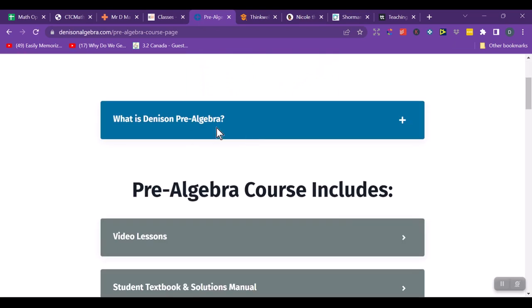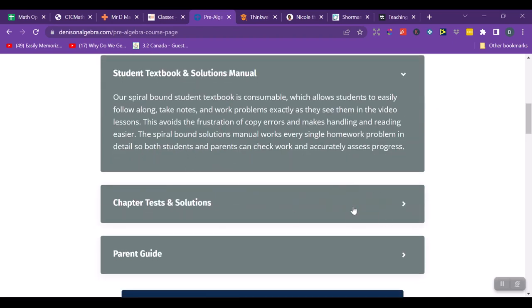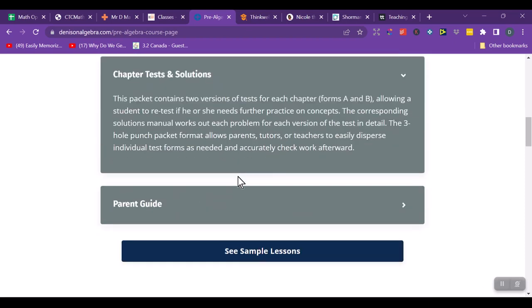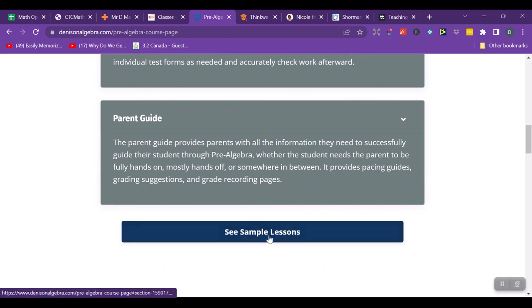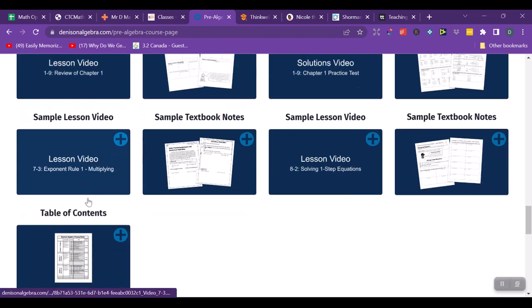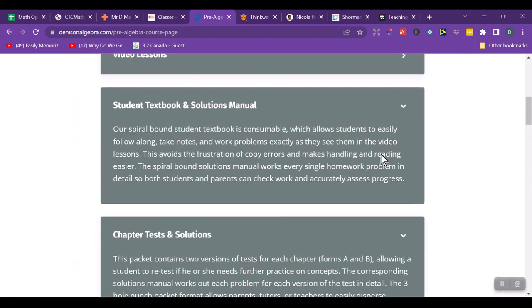It says textbook. The student will get a textbook that is consumable and spiral bound, so you will be getting a physical textbook with this. A lot of the other ones, like CTC Math, do not come with a physical book. It might have PDF downloads, but not a physical book. This has chapter tests and solutions, sounds like in a physical book, and a parent guide. Down here, you can see sample lessons. They have a lesson video, textbook notes, solutions video, and sample solutions page. If you are interested in Denison Algebra, you can take a look at these videos and see what might come with the course.